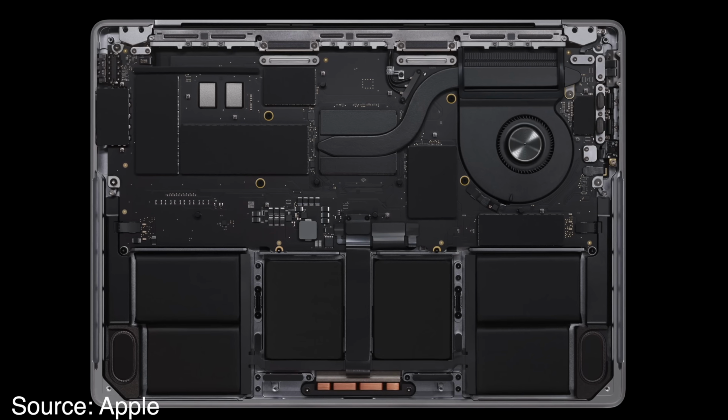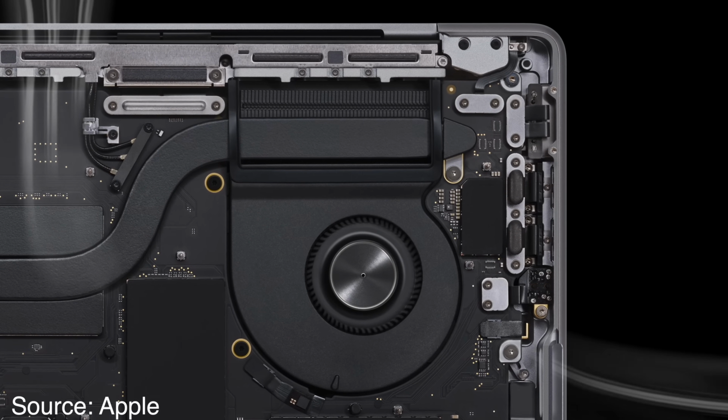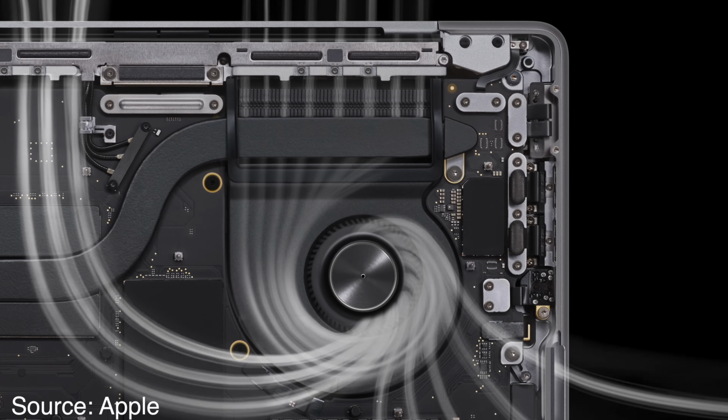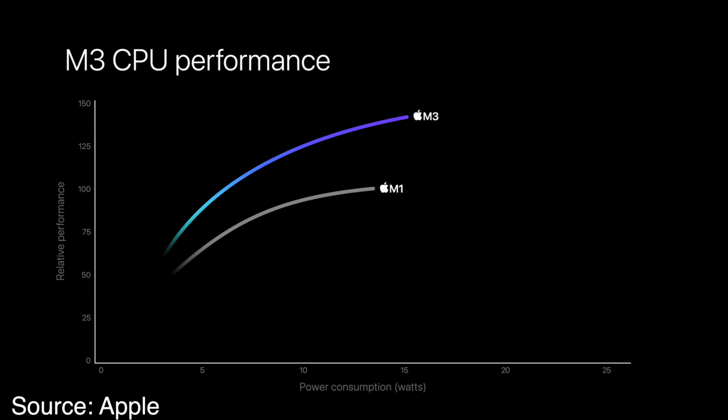The other design difference, which I don't think is going to make a big deal, is that it has one internal fan compared to the two internal fans found on the M3 Pro and the M3 Max. But I just figured I should mention it because it is a difference. But yeah, the M3 is obviously a very energy efficient chip, more energy efficient than the Pro or the Max. So that single fan is going to cool it just fine. I'm not expecting this thing to have any thermal issues or anything like that.